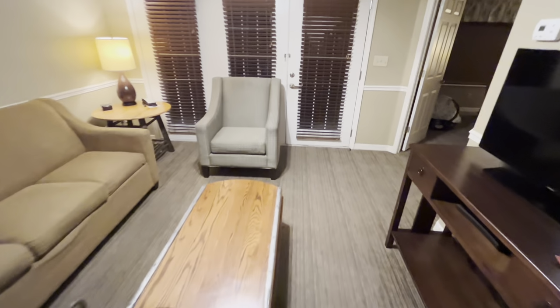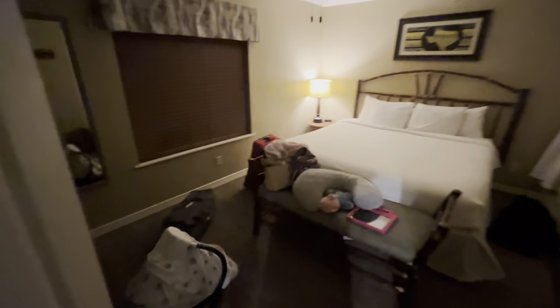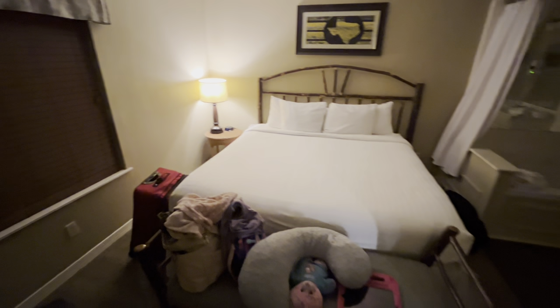Yeah, so. That's it. I think they got a little balcony out here too. But we're going to show you ours. That's another HVAC. So ours was built like this. And I'm not mad. Because it's nice. We're on a vacation.